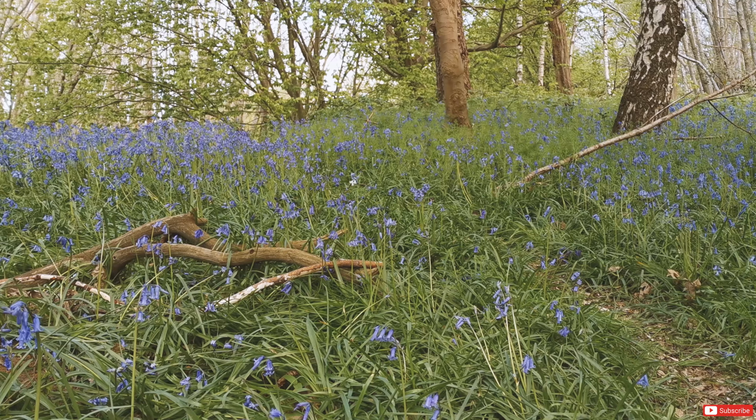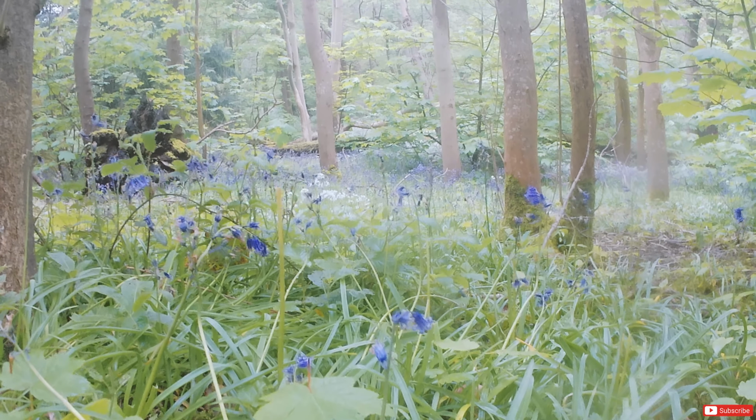The plan is to head to two, maybe three locations because, as you can see, the bluebells are in bloom. This is one of my favourite times of the year. And if you stick around to the end of the video, I'm hopefully heading to a new destination, capturing something a little bit different but just as stunning.